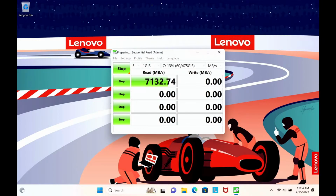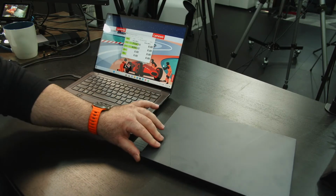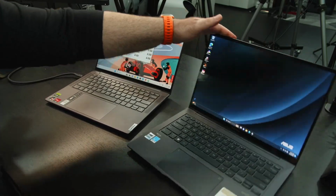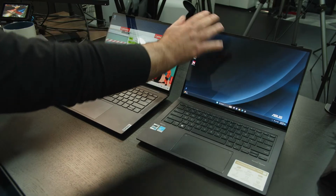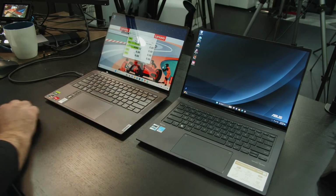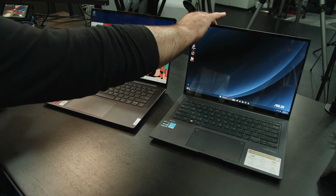So the screen compare against the ZenBook. We have the ZenBook here. We can take a look at it once we do get this done. Let me get that ready. Hold on. Okay, so let's bring this one in. Okay, this one's OLED. This one's an IPS. So, you know, OLED has the deeper blacks. So we can probably run a video when we're done with this test here. You can get an idea of it.